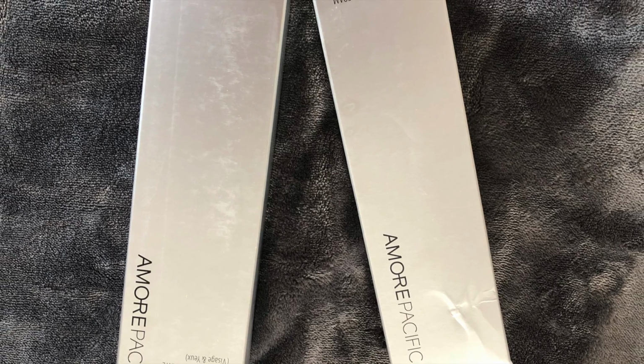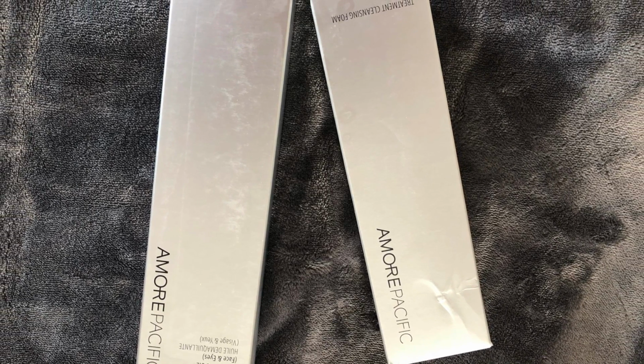I've tried several products from Amore Pacific and I have just fallen in love with them, and these two facial cleansing products I have also fallen in love with. This is their facial cleansing duo, and the first one I'm going to use is the treatment cleansing oil.